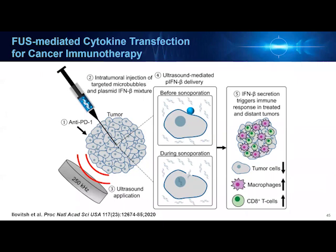Focused ultrasound is also being utilized in peripheral solid tumor models for cytokine transfection as an adjunct to immunotherapy. Here, I'm highlighting a study from Kathy Ferrara's group at Stanford, where they design a paradigm combining low-frequency ultrasound with tumor-targeted microbubbles to partially destroy tumors, as well as transfect remaining viable tumor and stromal cells with plasmid DNA encoding interferon beta in order to trigger an immune response that cooperates with immunotherapy. And this approach leverages the mechanism of sonoporation that I briefly introduced in a prior slide.